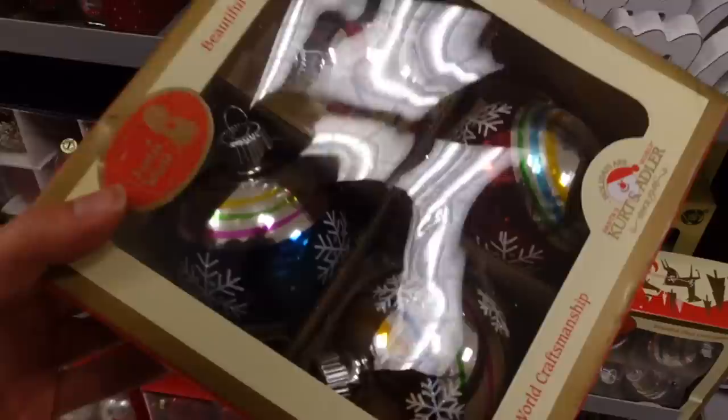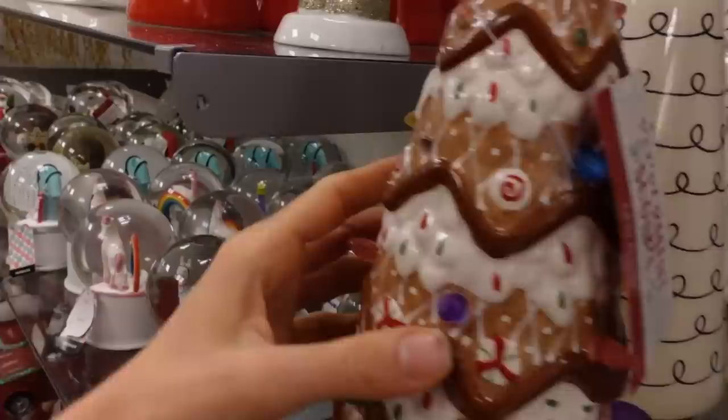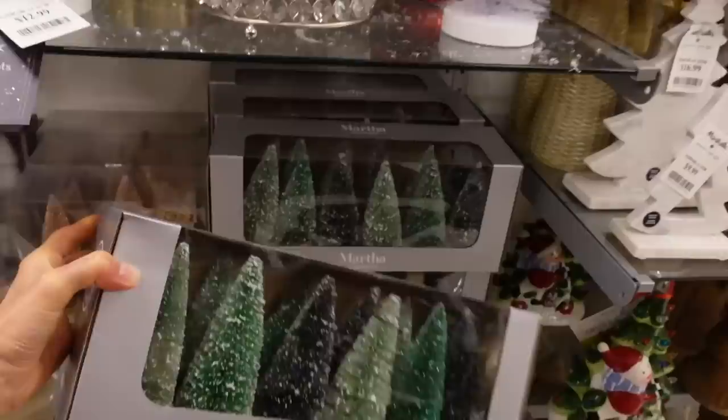I love these. They're kind of vintage looking. These Santas are nice. I like this one. Here's a gingerbread looking Christmas tree LED, but it's missing some bulbs. Ooh, check this out. Martha Stewart collection of bottle brush trees, $14.99. That doesn't seem too bad for decorating like your table.